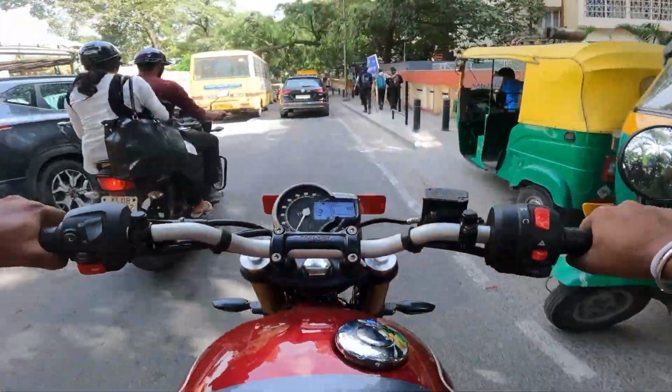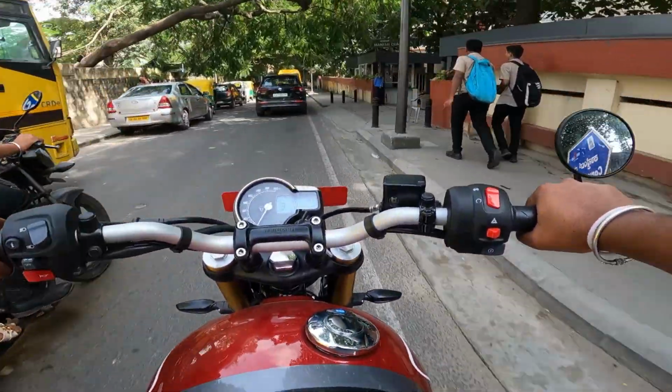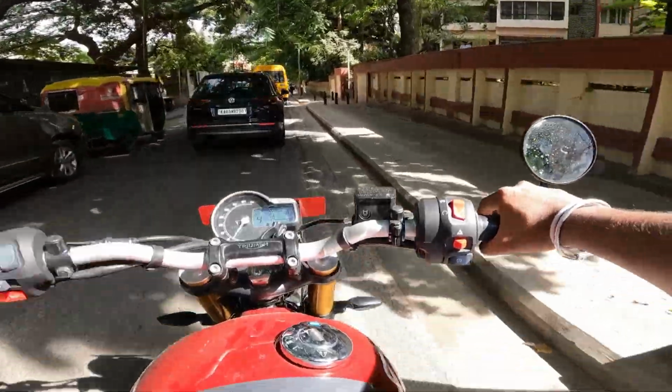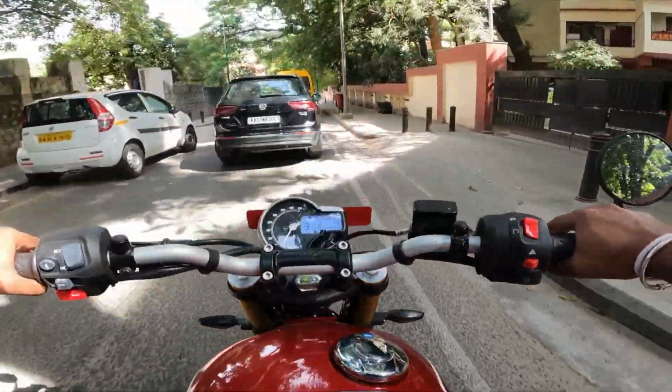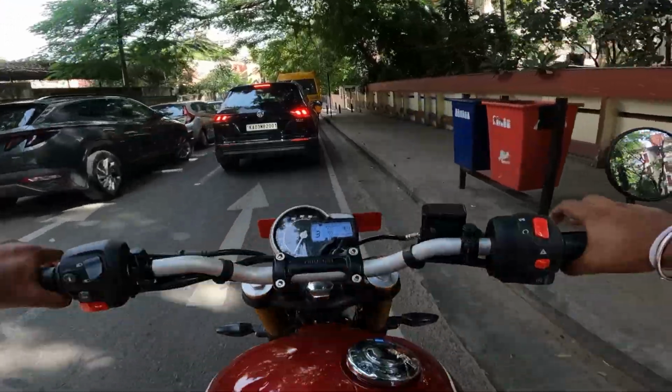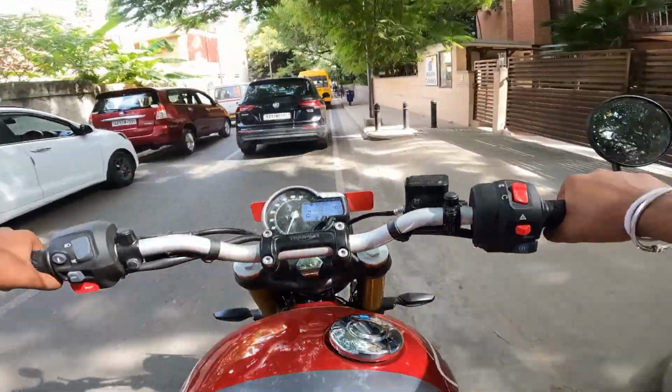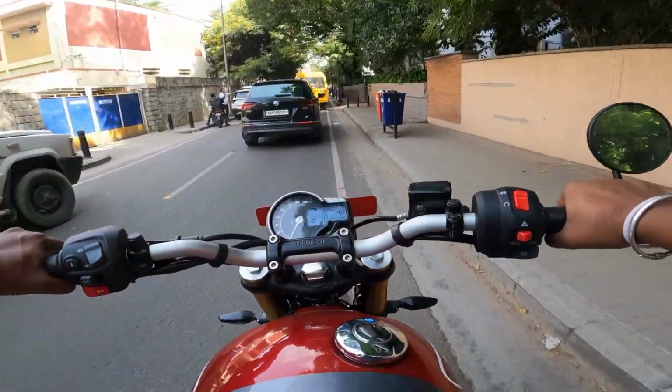The pegs are actually fine. It isn't too vibey, but you can definitely feel some sort of a buzz on the handlebar. Nothing major that is going to disturb you or irritate you while riding. If you're wearing riding gloves, boots, you are barely going to feel it.